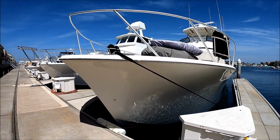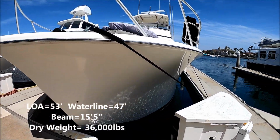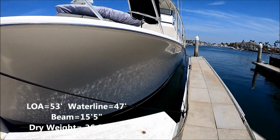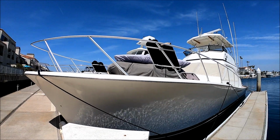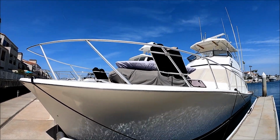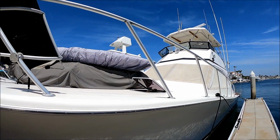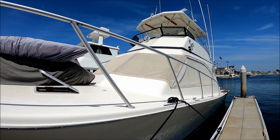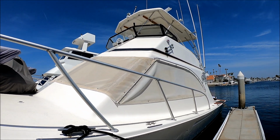Here we are starting off port side on HOSANNA. Just get a load of that East Coast flare right there. That'll keep that bow nice and dry, pushing the water out. Notice the height of the aluminum rail. This Jersey is an extremely solid boat. We're taking guesses on the thickness of the hull. Is it 6 inches of solid fiberglass or 8 inches?